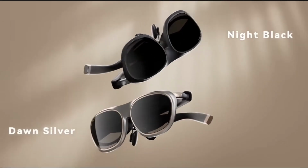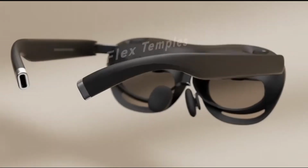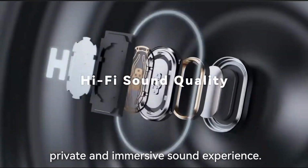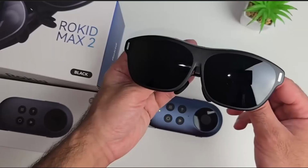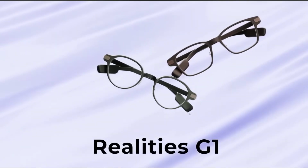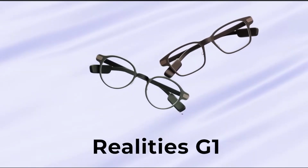There are a few quirks. The nose bridge can get warm after extended use, and while it has built-in directional speakers, the sound is just okay. Most people will opt for Bluetooth earbuds for a better audio experience. So if entertainment is the reason you're even looking at AR glasses in the first place, these could definitely be your top pick.